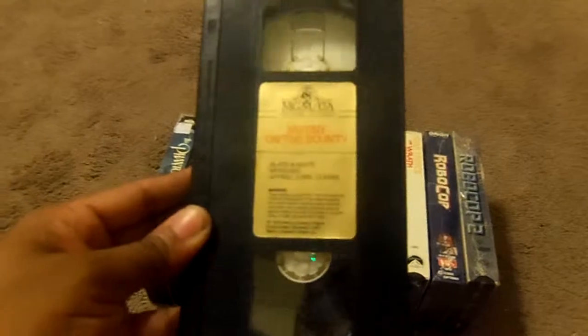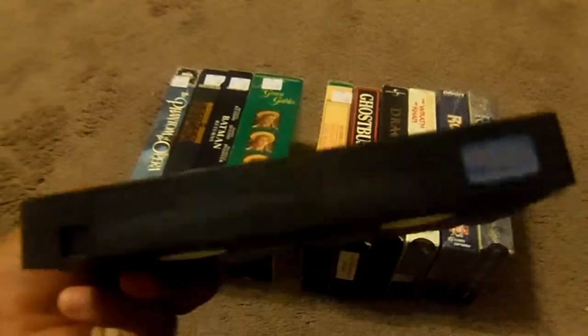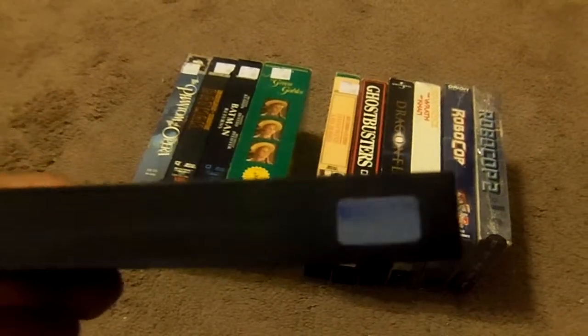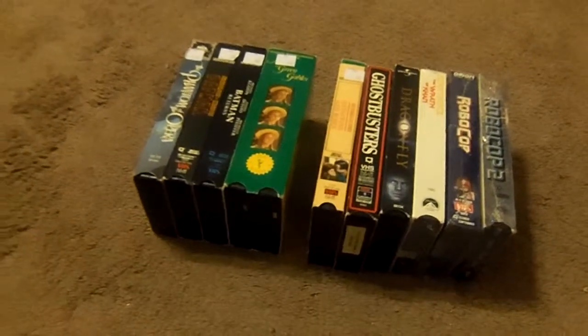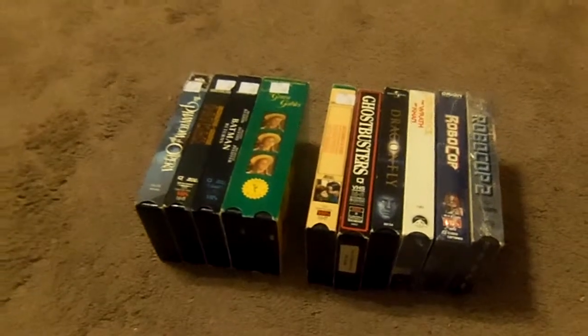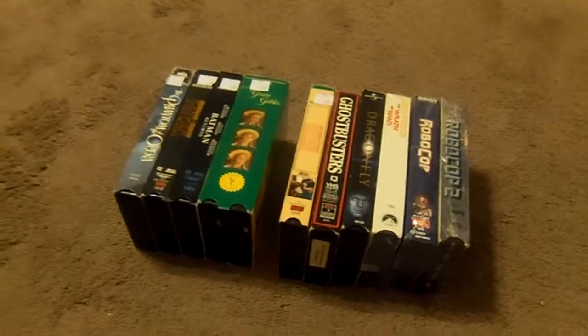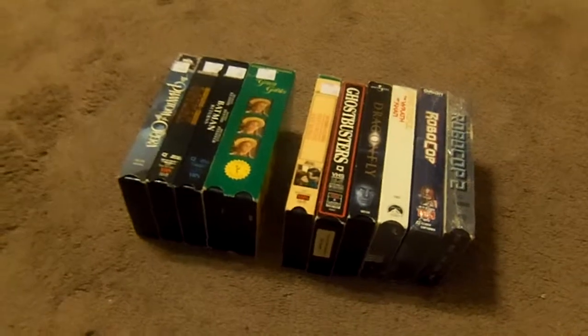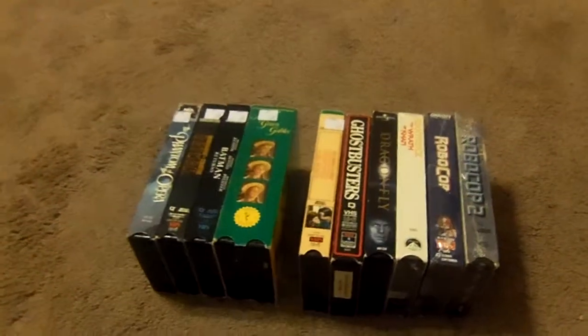And here's what the tape looks like with the sticker label. And it's gold. I've never seen any MGM tapes have a gold sticker label. And it also has the holographic MGM UA logo. Wow. The print date is March 3rd, 1990. Even though the tape says 1989, it's a reprint.